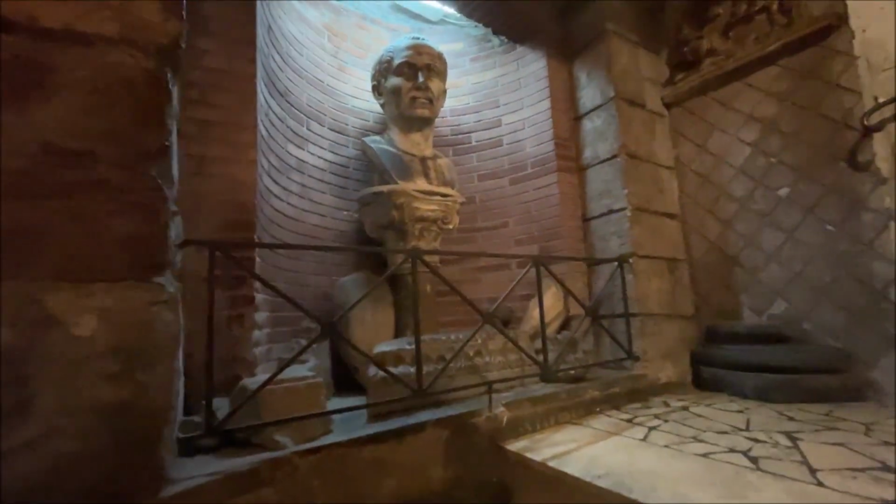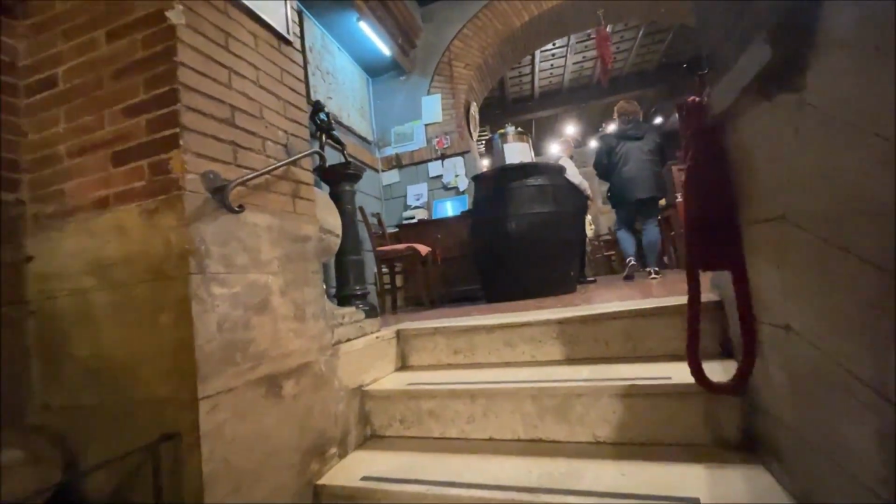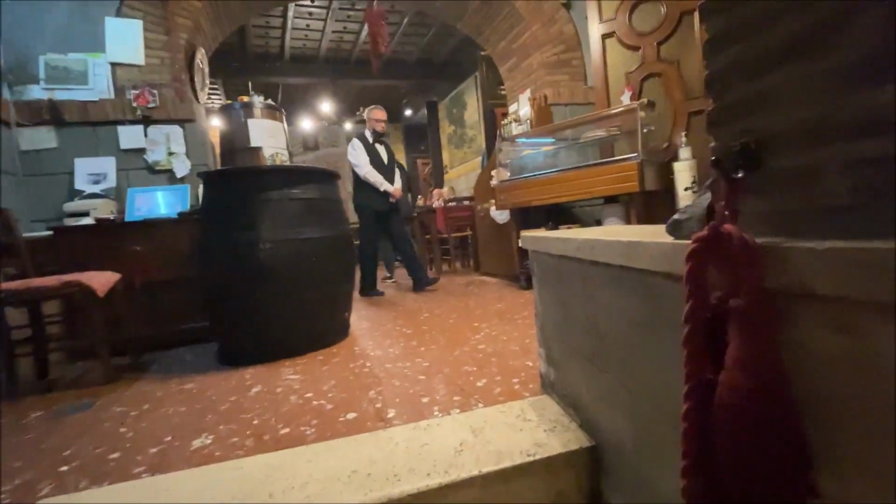And this is actually going to be our restaurant tonight, one of our food tour stops. What an incredible restaurant.